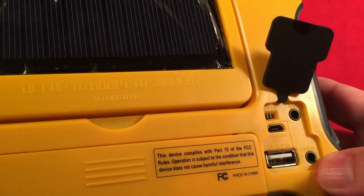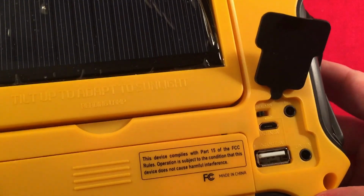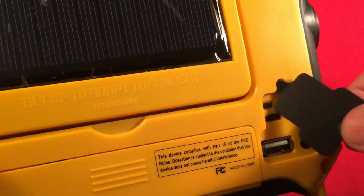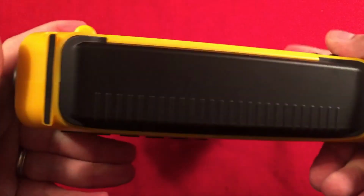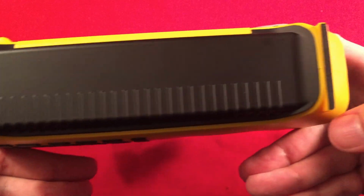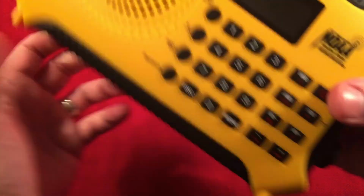Down here we have a line-in jack for external devices to use this as a PA type speaker. It does not record the line-in, unfortunately. So you don't have recording on line-in. I hope they change that in the future. That would be nice. Little extras. Bottom, 2 little rubber standoffs there to stand up on. And let's get to the radio.